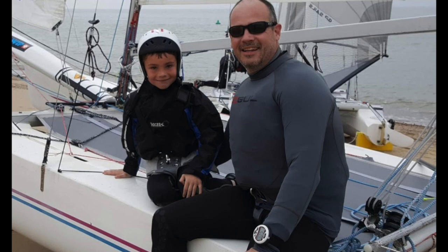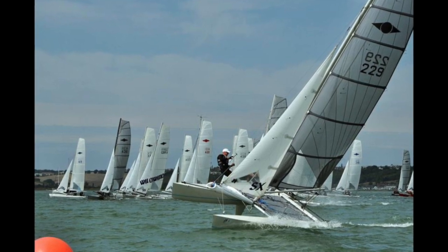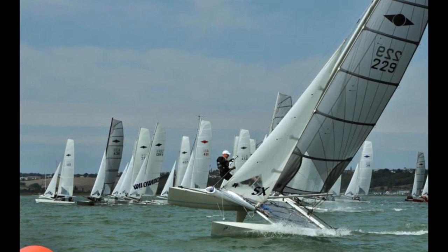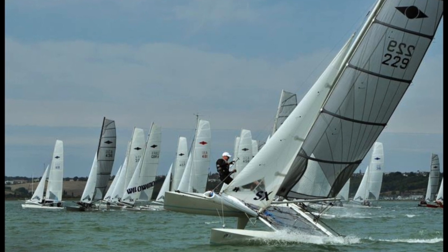much less expensive than a Tornado, especially when it was the Olympic class, and narrower as well, so you can tow it behind your car. But just as powerful as a Tornado and an absolute flying machine, very quick.